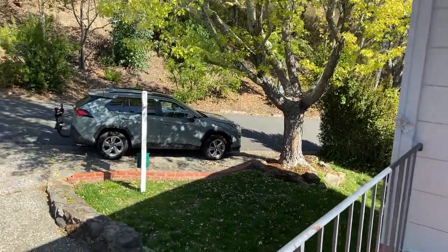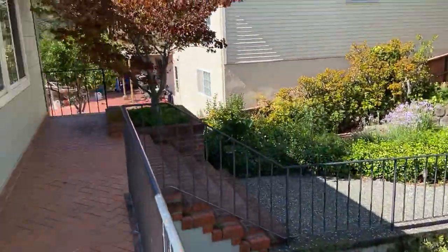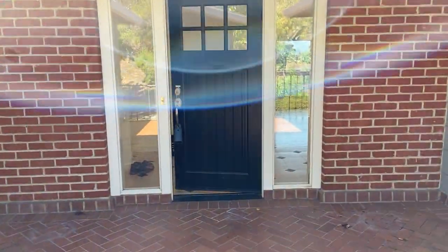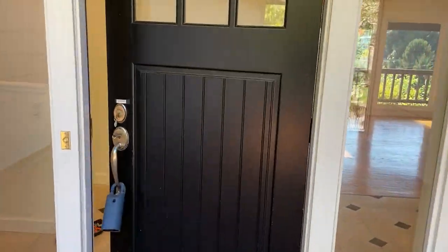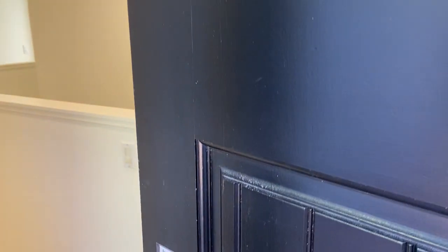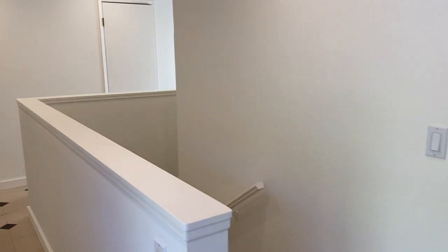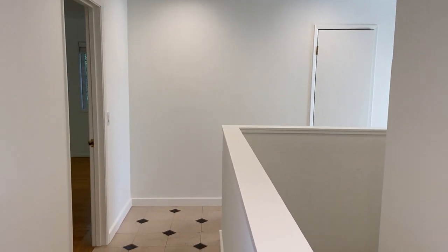We're at 65 Via Barranca. It's over 3,000 square feet, 2-story house, 5-bed, 3-bath, large 2-car garage, and additional laundry room and storage.